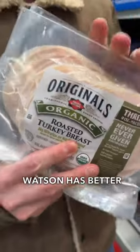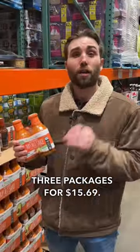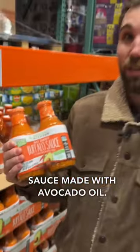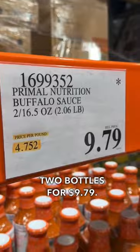Not all deli meat is created equal, but this Dietz & Watson has better ingredients than most, and you get three packages for $15.69. Super Bowl is coming, and this is a great sauce. This is buffalo sauce made with avocado oil. It's high quality, goes right on your wings, and you get two bottles for $9.79.